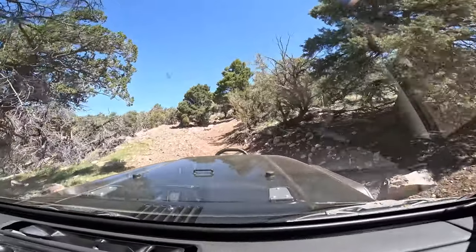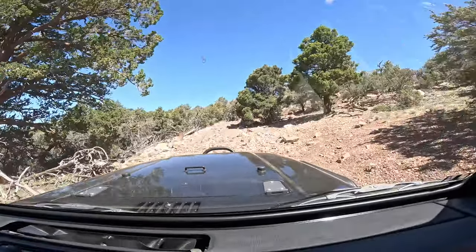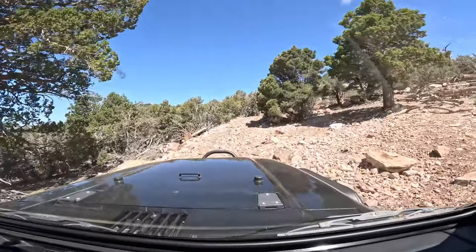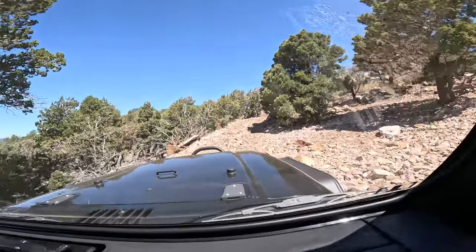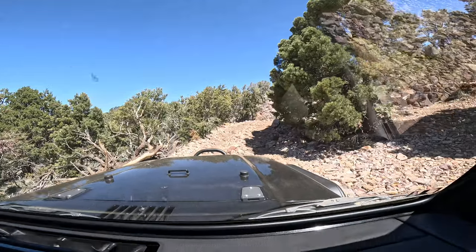Can the truck make it up there? My understanding is that you can only drive so far and then you have to hike the final area. Yeah, that rock sound is awesome.